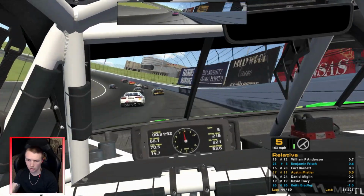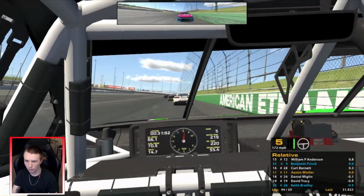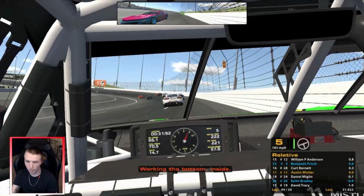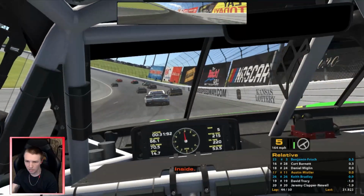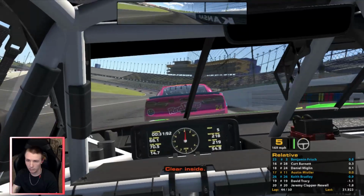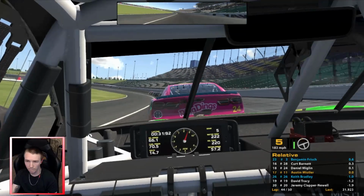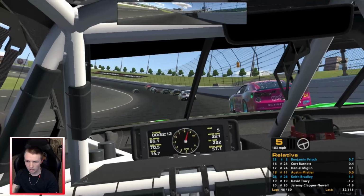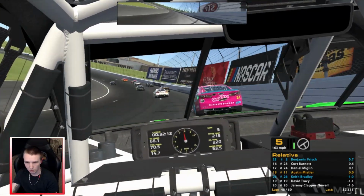Had to tap the brake there a little bit. I had a little bit too much momentum for my liking. This 24 is catching me though. He's running really well. He might have like half a lap fresher tires, pretty much. He's gonna have to let off or he, oh wow, that's a power move. That was a hell of a run through 3 and 4 there. I didn't think that was gonna work out. I'm not even mad about it. That was impressive.